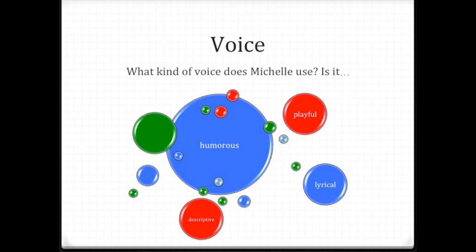And then her voice also supports this idea of being there. Michelle writes this in a really spare, lyrical voice. That kind of spare text gives a sense of movement and travel, and so does the lyricism in her writing. She uses a lot of alliteration, soft sounds, and onomatopoeia, so it's as if you're hearing sounds from inside the Alvin. So let me show you what I mean.